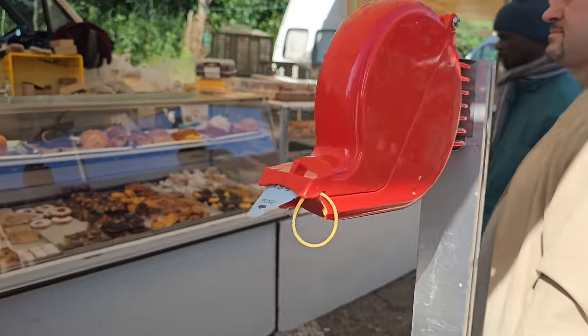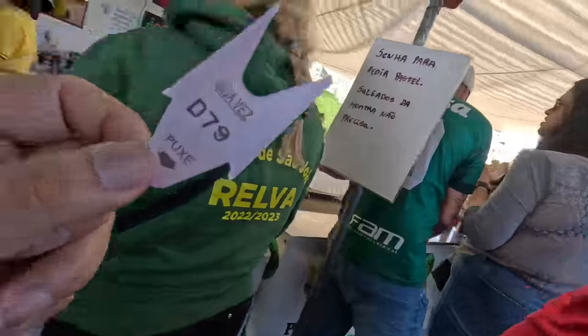If you ever see this machine in a supermarket or in the market, take a number and wait for your turn.